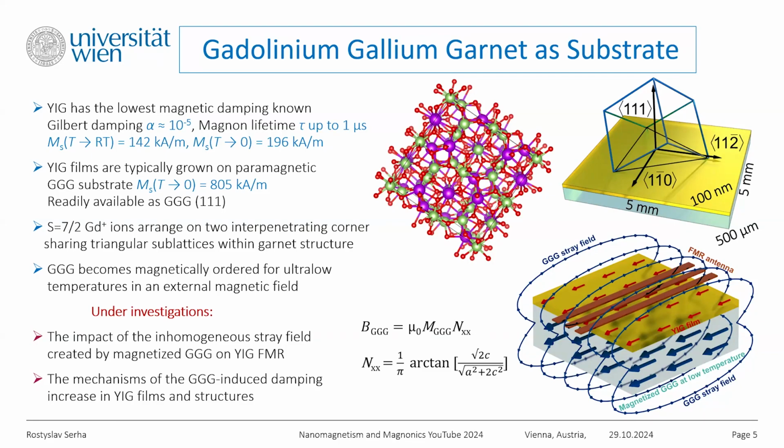What I'm going to present today is a 100 nanometer YIG film grown in the 111 direction on a 500 micrometer GGG substrate. The sample has a square shape of 5 by 5 millimeters.